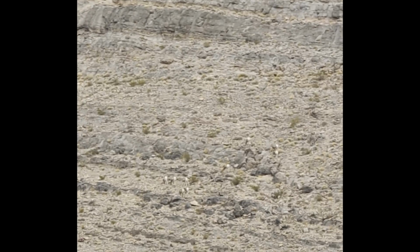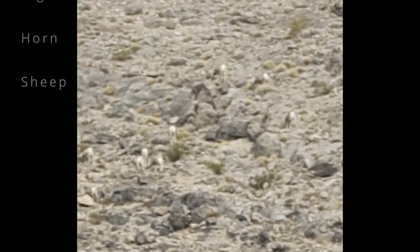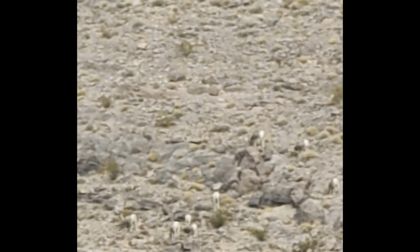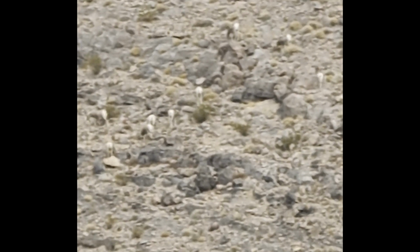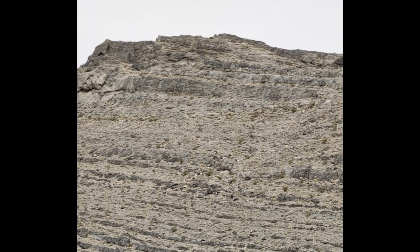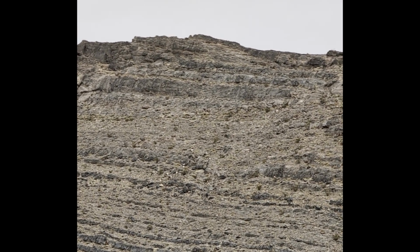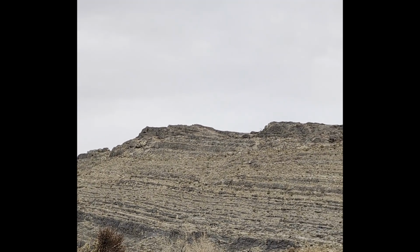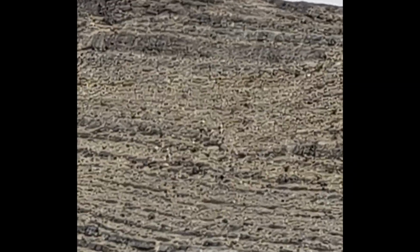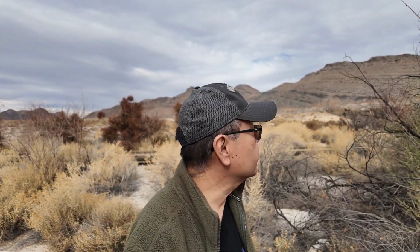So, got big mountain sheep way up on the side of the mountain there. Can barely see them with the naked eye, but we can see them with the phone zoomed way in. There they are. Some other people with binoculars alerted us to this. And we can see the bighorn sheep up there. I bet they're tasty. Well, we just had a moment of nature. We got to see some bighorn sheep way up there somewhere.